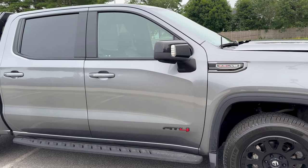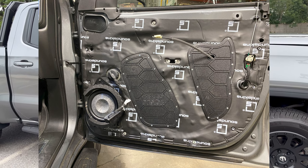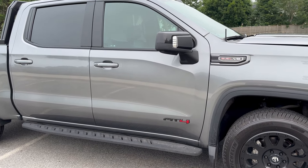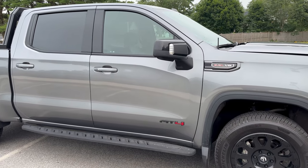And then I have 1087 block off plates. So the front doors are really well sealed for what they are. And honestly, I really don't have much issues at all. I play my eights 100 hertz and above, so it's not fighting a ton of energy in there.